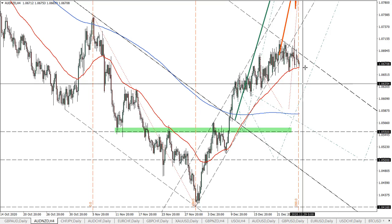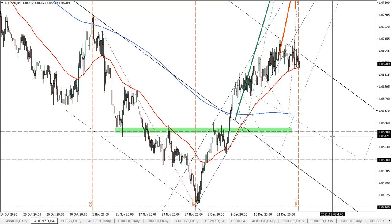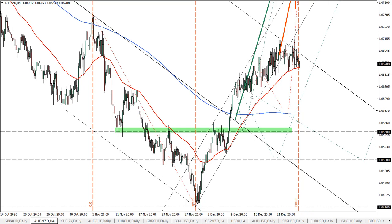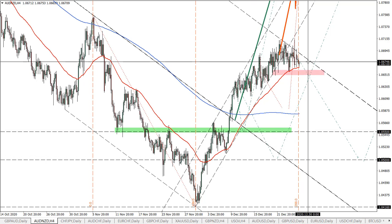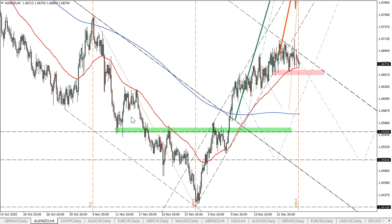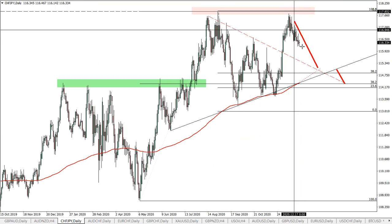I don't think this will be a long-term downtrend. It will be a correction. Maybe it will be this scenario where price will go towards this support or this support and then going up. And we need to watch, obviously, this support area if it gets broken. So yeah, it will be a further downside correction. Let's see what will be happening throughout this week, and then we will have some more information on this price action. Swiss franc, Japanese yen, expecting continuation.